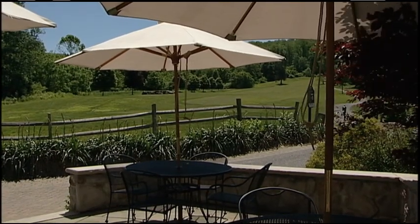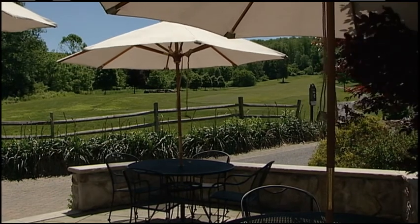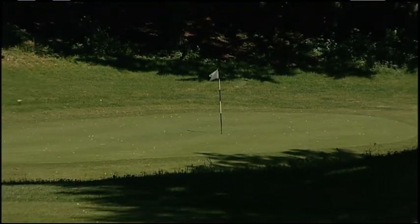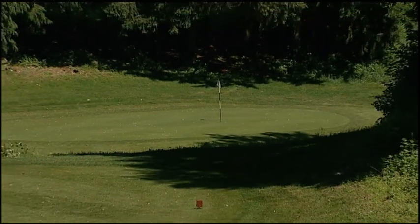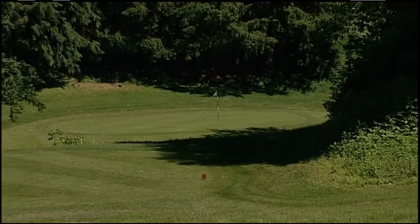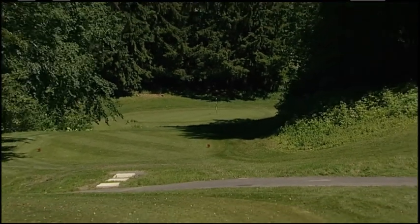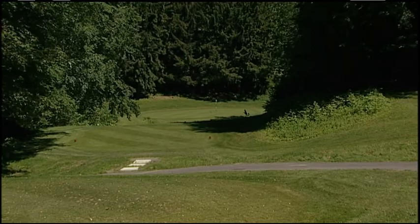And we do have a lunch special during the week, and that is $34, and that includes your cart, your green fees, and the lunch. Okay, and on the weekends we have a lunch special also, which is $45, and that's cart, green fees, and lunch. So you really don't see that too often anymore. So you can spend really the whole day here without traveling too far to other places. So it's priced right, the golf is challenging, and it's user-friendly.